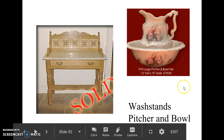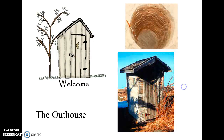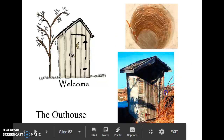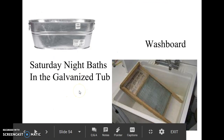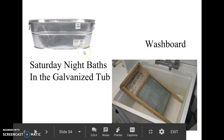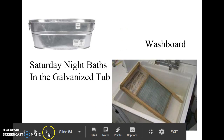So, okay, let's look at what people's houses looked like. Again, be on the lookout for this for your crib show. Different things. So we've got more upper class. You would have your washstands, your pitcher and your bowl, right? This is more middle working class. You don't always have reliable indoor plumbing, so outhouses were still common. And bathtubs, even by comparing people's bathtubs, you can see a big difference in the living style. So Saturday night baths in the galvanized tub. Often you wouldn't have enough time or money to really take baths every day. So that's going to add to the smelliness of the city a little bit. And here's a washboard that people would use to wash their clothes.